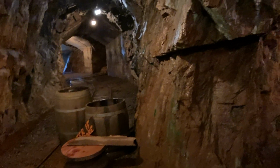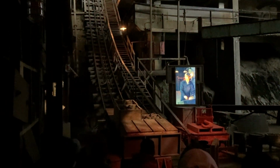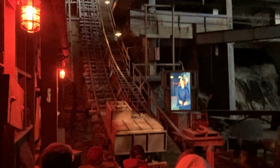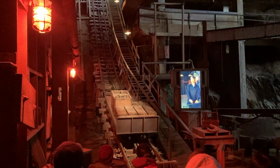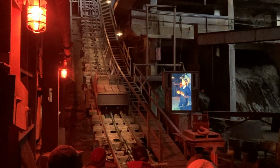The website recommends around 2 hours, and this is probably about what we spent here. The visit includes a guided tour of the site and the award-winning Boom show inside the old factory, which was really good. You're then taken inside the mountain on a train, which is fascinating and a really cool experience as you learn about life here in the town.